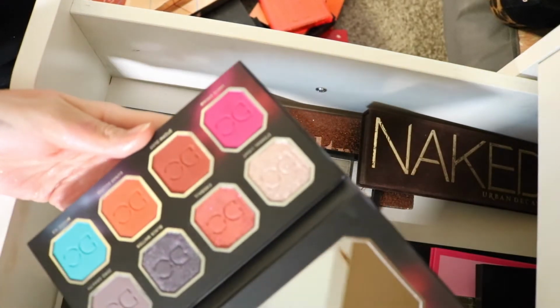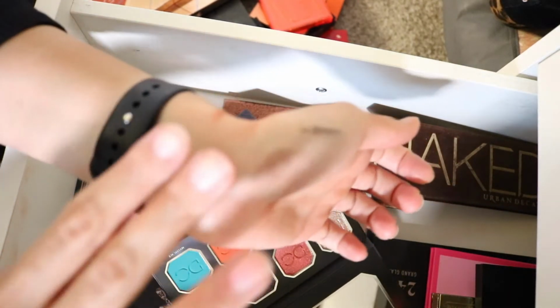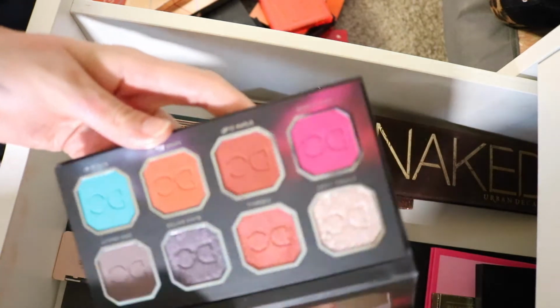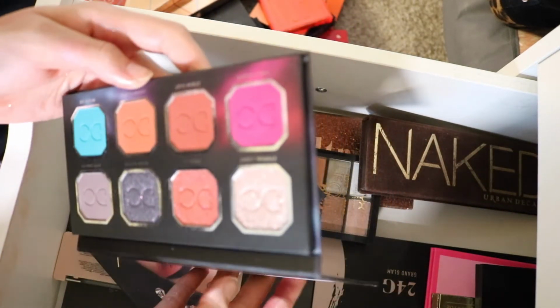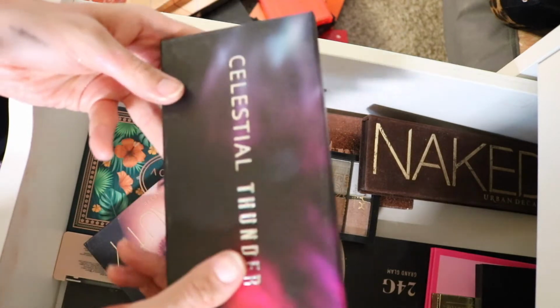I love her shadows. They're so nice. Let me go ahead and swatch them. They are just so pretty. But to be honest, are these my tones? These aren't really my tones. I got this in a BoxyCharm and told myself I'd keep it just because it was Dominique Cosmetics and the formula was so good, but I'm not going to be using this, so I'm going to be donating this.